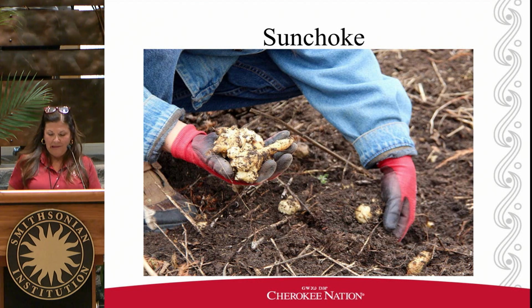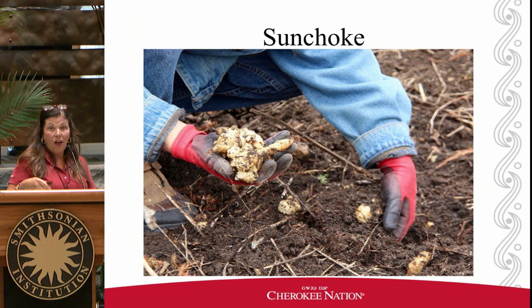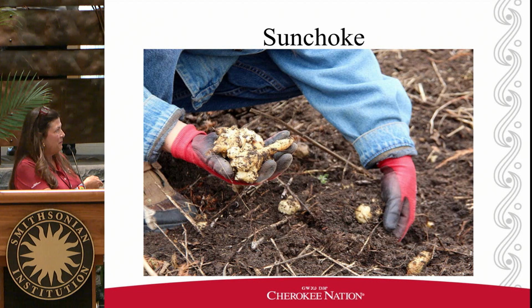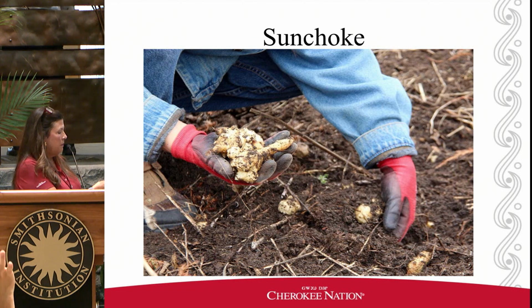So not really so much like a potato, but they'll share that with our Cherokee Heritage Center that offers different types of traditional meals from time to time, so that visitors will have a chance to sample traditional foods. So those are the varieties of the seeds that we harvest and then give out to our citizens.